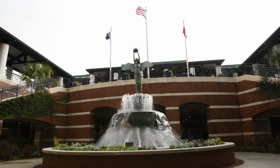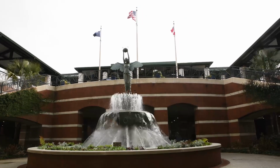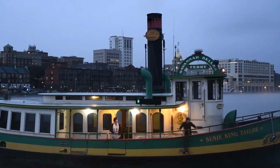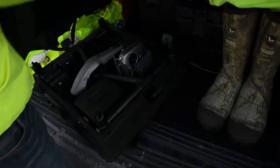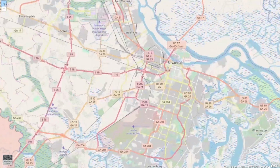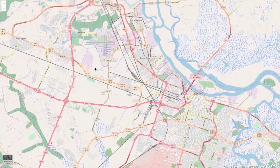From Wolpert's perspective, Savannah Hilton Head Airport has been progressive in thinking in investment in technology. The city of Savannah has been a client of ours for probably close to 15 years through other services. UAS work's been going on for about a year, and the other project we have going on is CityWorks implementation.